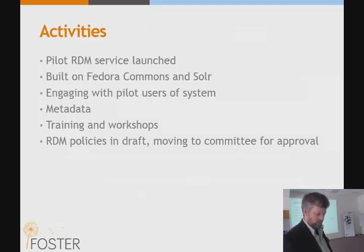So the activities, and I'm hurtling through my talk at a spectacular rate. So what we're actually doing in the real world, as opposed to just writing policies and talking, is we're launching a pilot system. So we're putting together a small pilot system that will offer research data management, which is kind of a nebulous term, I know, to the research community here. So one or two groups, maybe more, will have the opportunity to use this system within the Research Cloud.